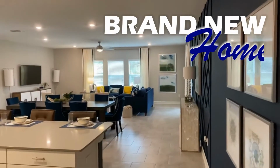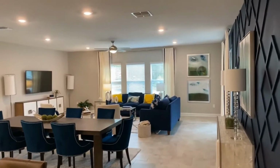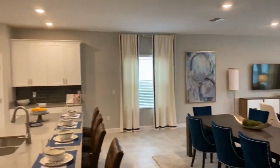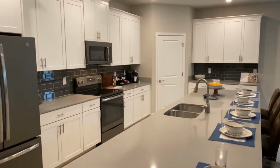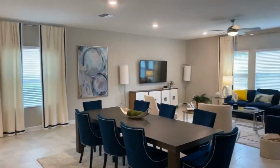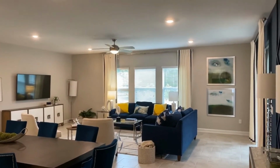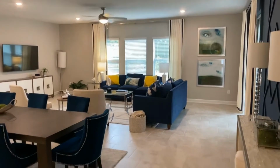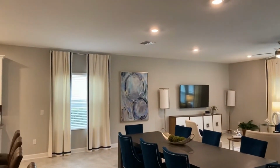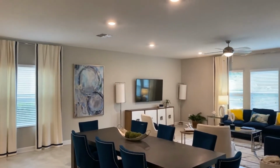This is a brand new home. It's a model home. And so if you are thinking about buying a brand new home and taking care of your elderly parents or having your parents live pretty much really, really close to you, so they can help you with babysitting, especially with a lot of people working from home right now and having kids at home as well.